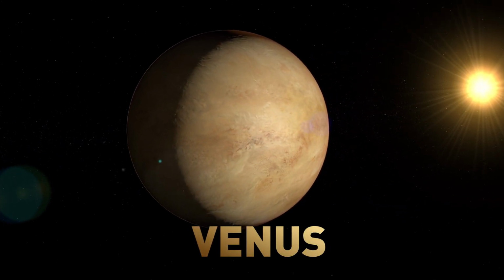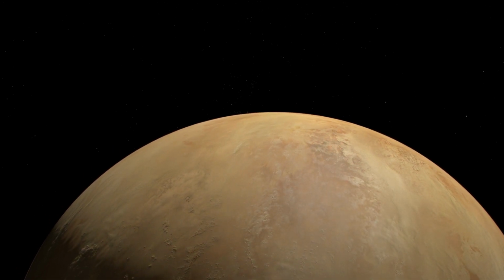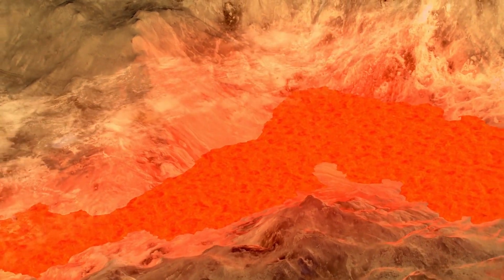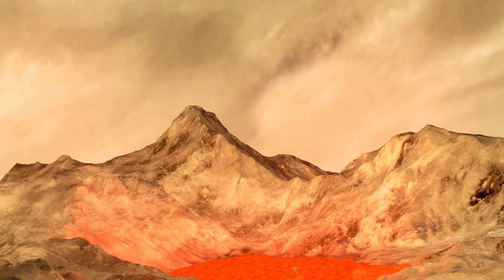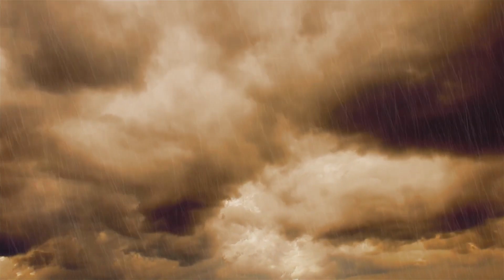The second planet from the Sun has an atmosphere so thick and full of clouds that its surface is much hotter than that of Mercury. Volcanic eruptions constantly thrash Venus. Its gravity is almost 100 times stronger than ours, and those clouds I mentioned are not made of water but of sulfuric acid, which condenses and rains down on the ground, adding to the inferno.